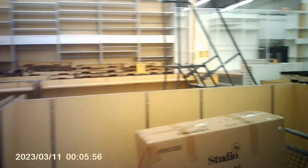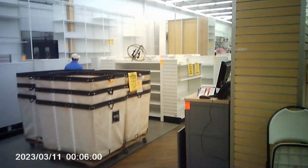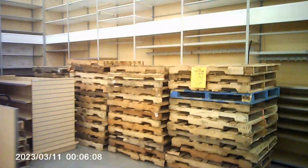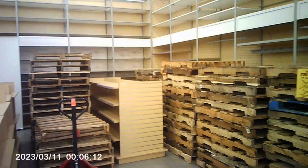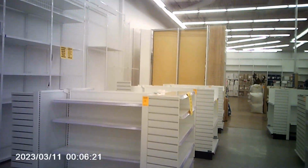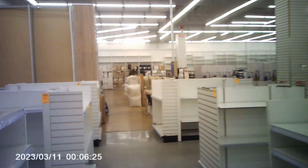And over there it's all empty. They've got everything cordoned off. They're now giving away the hoppers in which they... Okay, there we are again. They're now giving away pallets. That's the only thing they're literally giving away. And so all the decorative stuff is gone or relocated.